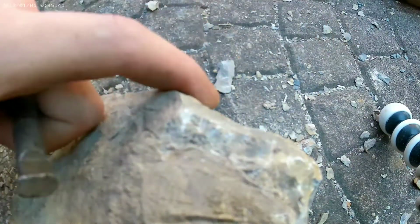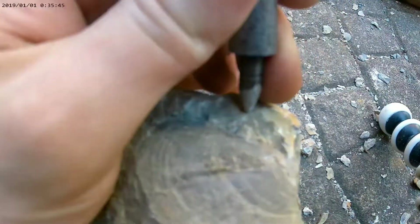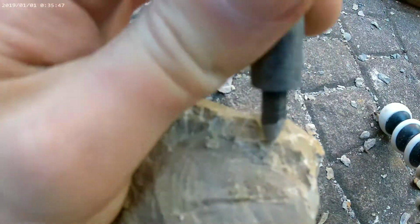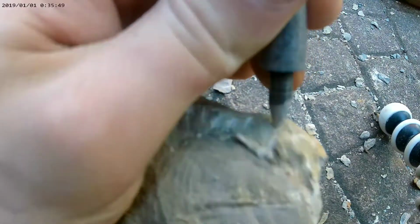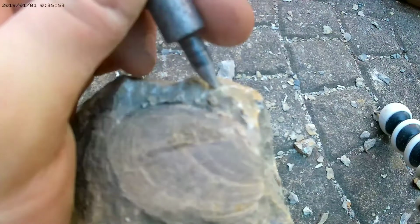Look at all that. That's some nice bit of fossil exposure, that is. We're doing well today. Fossil, stay still, behave yourself.